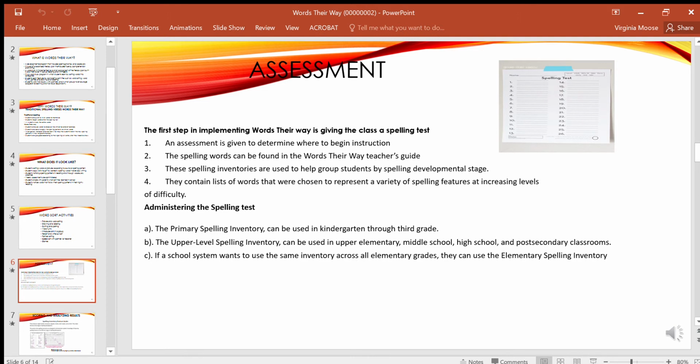Assessment. The first step in implementing Words Their Way is giving the class a spelling test. An assessment is given to determine where to begin instruction. The spelling words can be found in the Words Their Way Teacher's Guide. These spelling inventories are used to help group students by spelling developmental stage. They contain lists of words that were chosen to represent a variety of spelling features at increasing levels of difficulty.